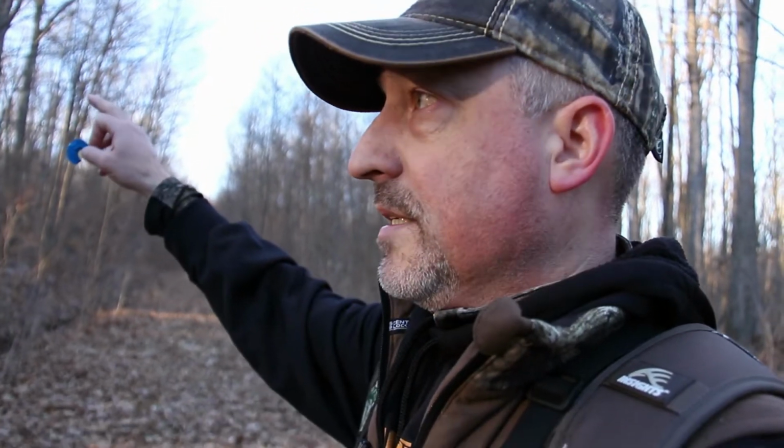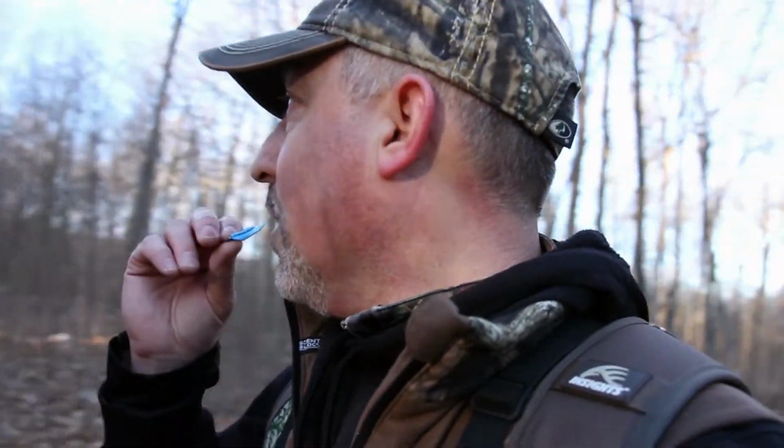And I got a funny feeling these birds are roosting up on top here. This gentleman is in the thick of it. He's like in a transition area from these deer going from the top down into these low thickets here. But it's a lot of deer sign up in there. But I'm going to take a walk up here.